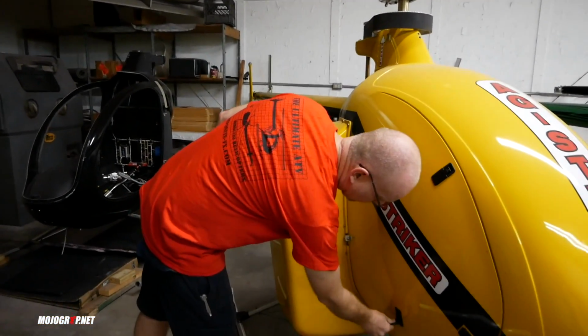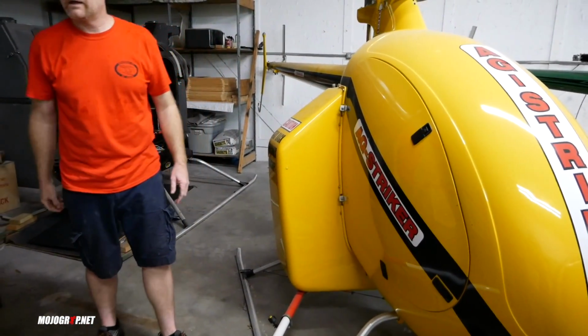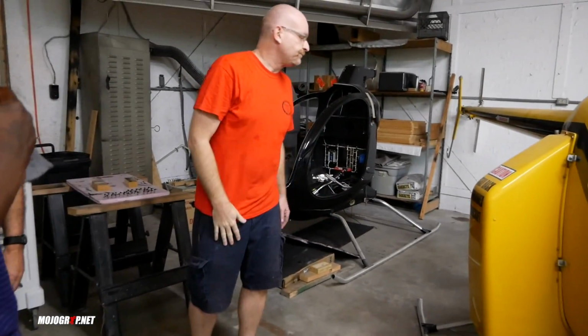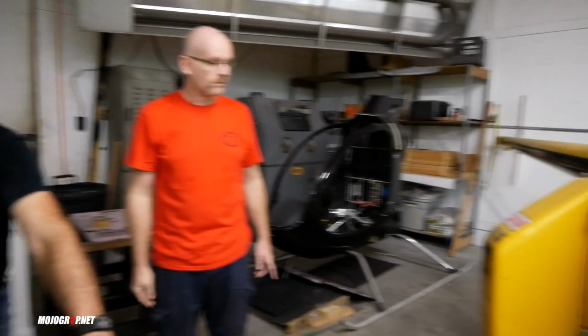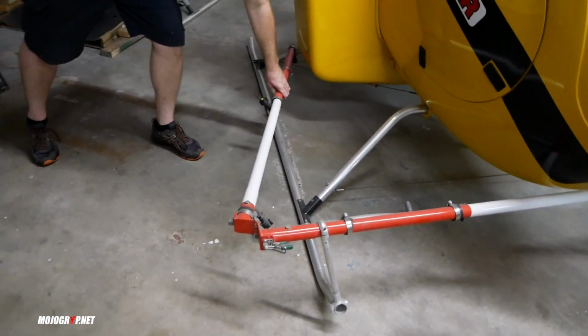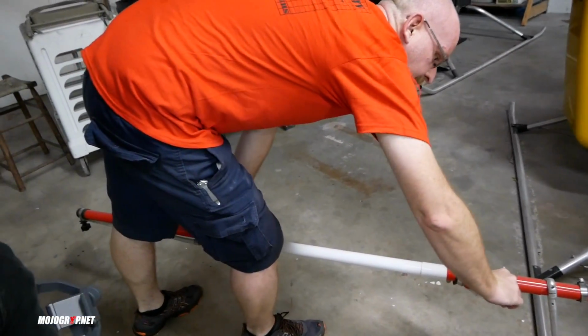Okay. You're looking at Skunk Works here. When you said this is where all the innovation happens, you were right. These are the tanks for the spray material, and this is the spray boom that folds out. So it's got a 16.5-foot spray swath. Wow. So this folds out.